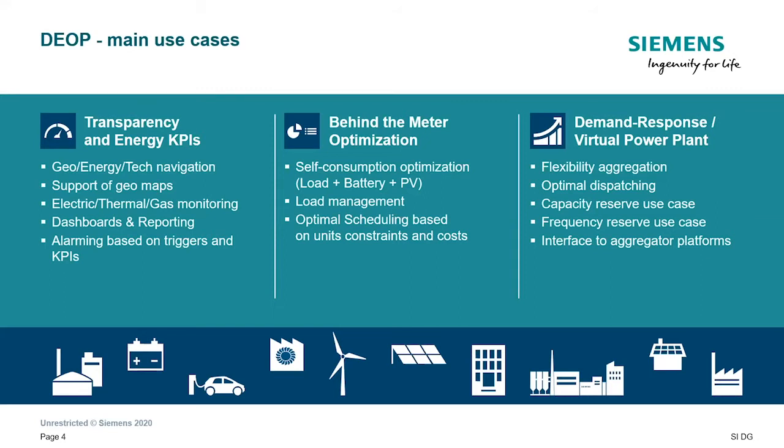And in this case, we can basically use the capacity of our virtual power plant and promote a frequency regulation service. At the same time, we can interact with aggregator platforms to, for example, receive commands of flexibility and dispatch the commands in an optimal way. Again, here involving our optimization algorithm.